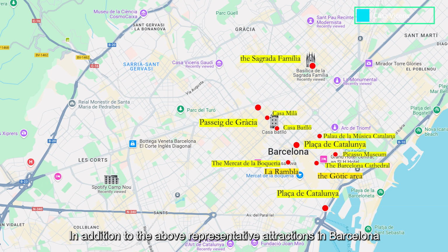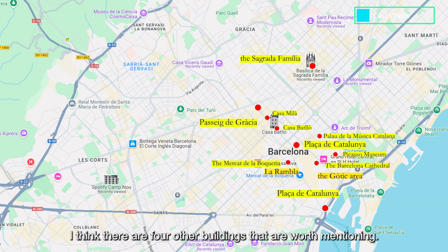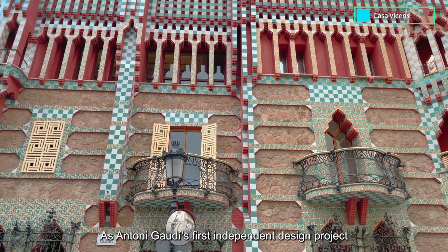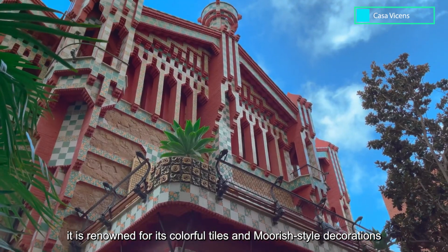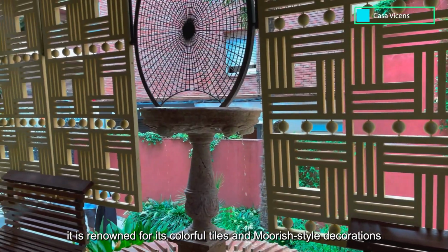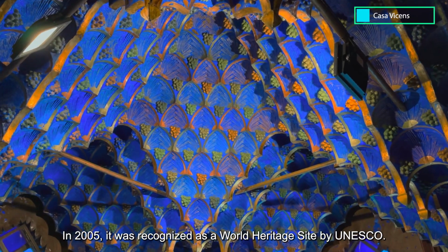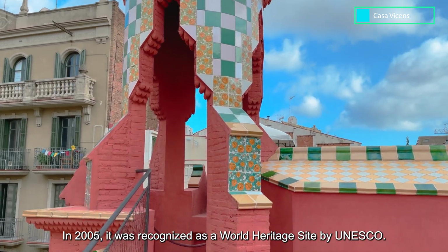In addition to the above representative attractions in Barcelona, I think there are 4 other buildings that are worth mentioning. One of them is the Casa Vicens. As Antoni Gaudi's first independent design project, it is renowned for its colorful tiles and Moorish-style decorations. It was completed in 1883. In 2005, it was recognized as a World Heritage Site by UNESCO.